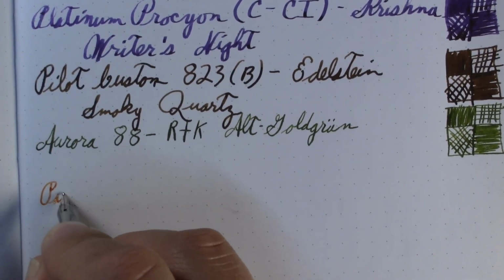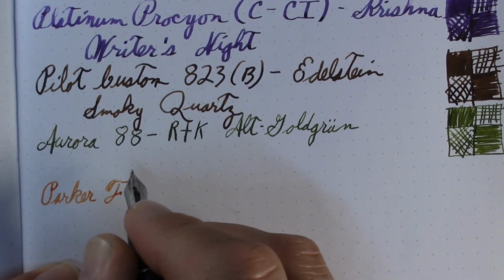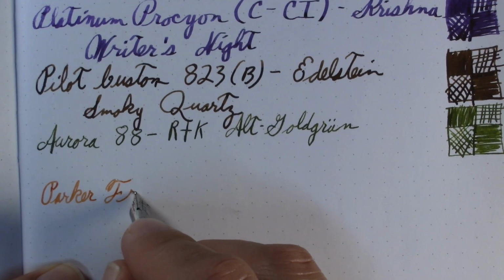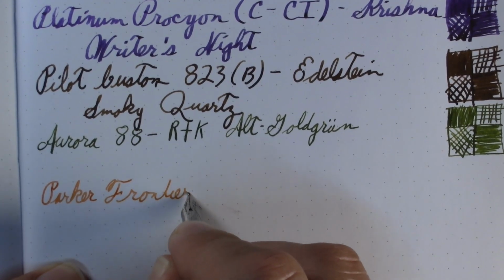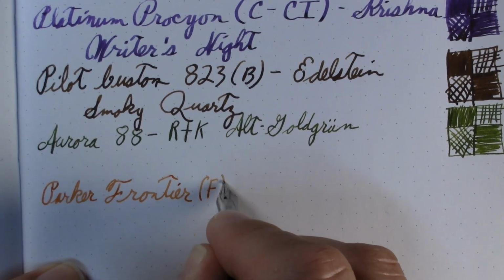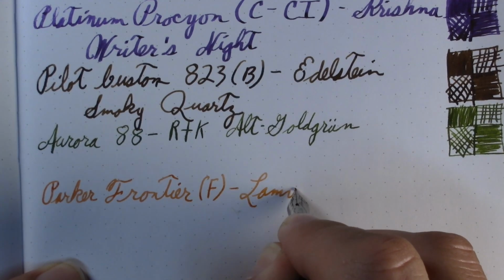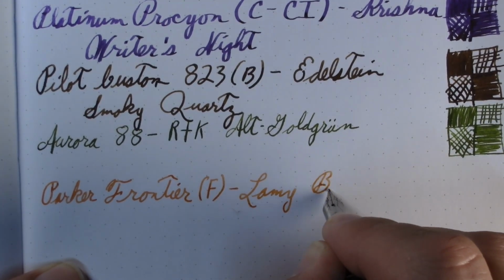But anyway, this is a Parker Frontier. As you can see, it is laying down a lovely line. I enjoy this pen. This is a fine, but Parker's always right on the broad side. The ink in it is Lamy bronze, purchased here in North Dakota.